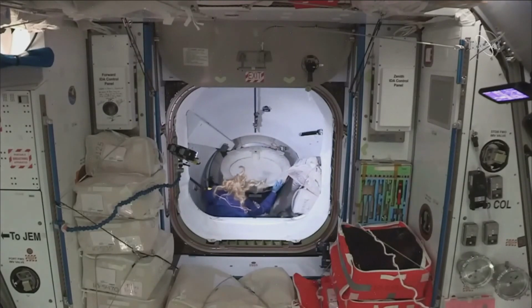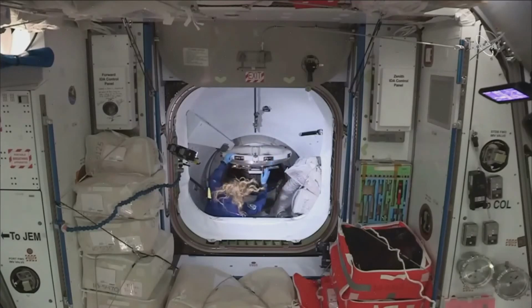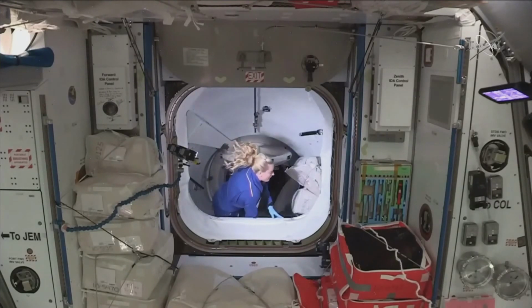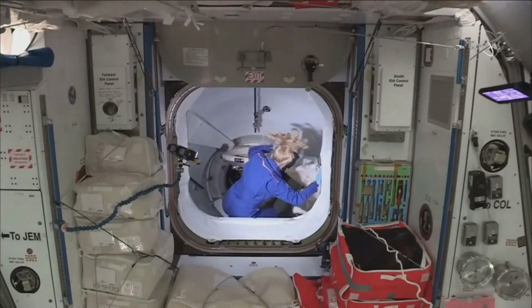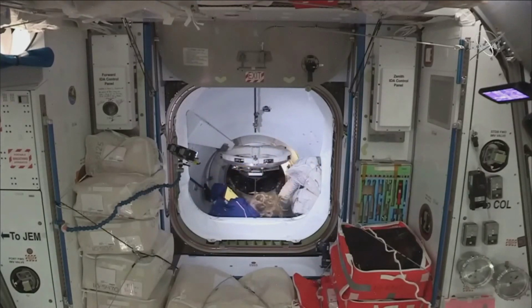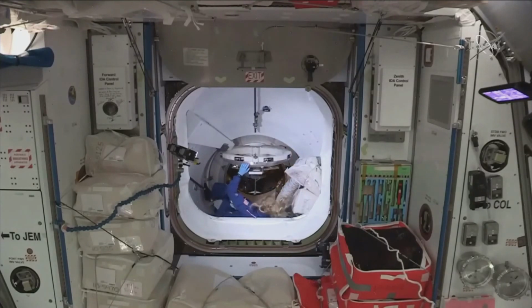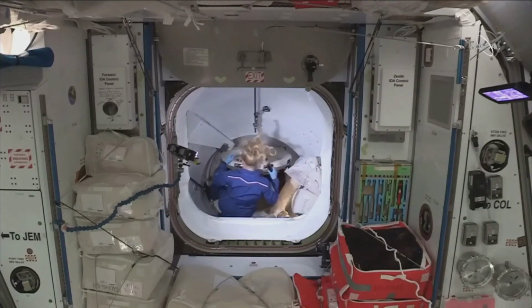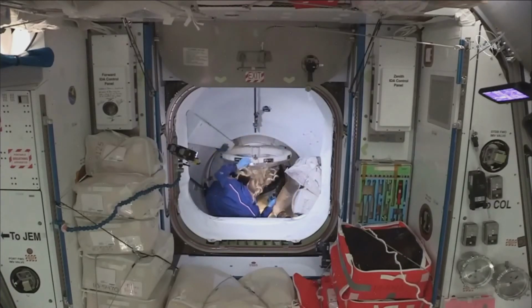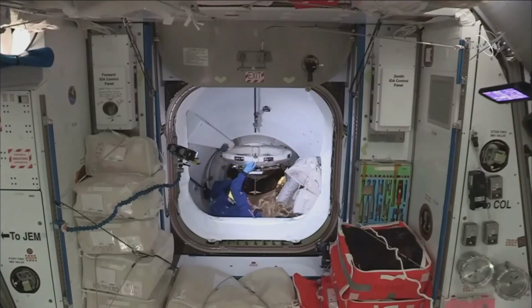Rubins confirming the A-Pass hatch is open, and now we can see it for ourselves. Taking a look inside with the flashlight. She will also remove that docking target that Crew Dragon used to align itself with Node 2 when making its approach earlier today.